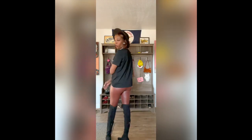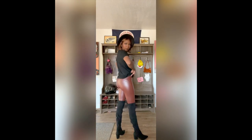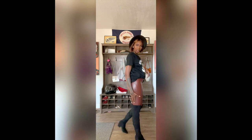I might as well just be walking around extra naked. Because look, they're very nice. Look at that. You can take a bite out of these, okay? The only thing missing from these pants is a fatty, fat, fat, fat Hershey logo. That's the only thing that's missing from these leggings.